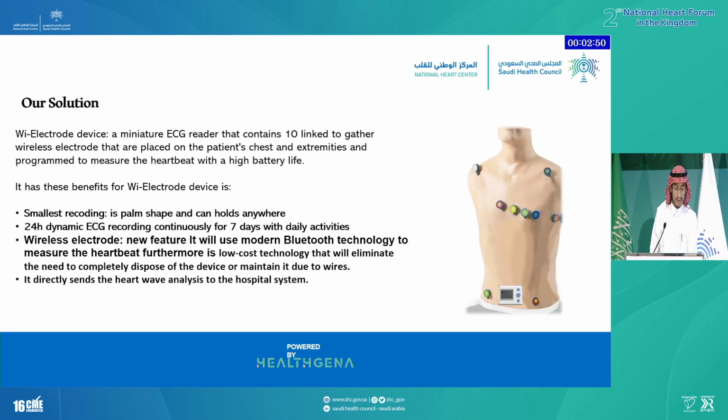Our solution will be the We Electrodes. We Electrodes will use 10 electrodes linked together, actually placed on the patient's chest and extremities. The benefits here are that it is the smallest one, connected with the patient 24 hours, and also wireless. And this is the main value for our project.